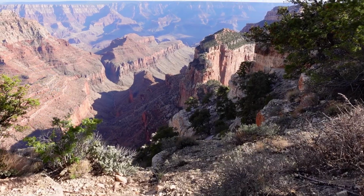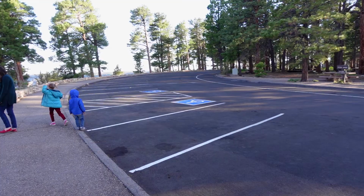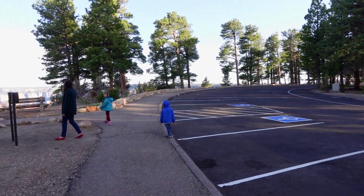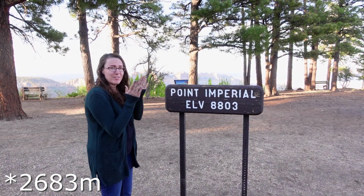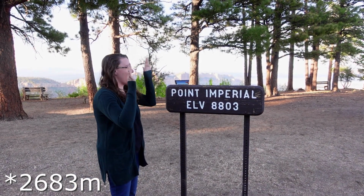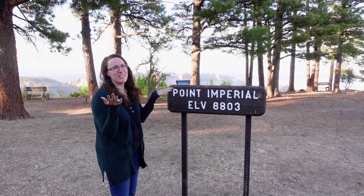We're gonna head out and go to the end of Point Imperial Scenic Drive as our last stop for the night. So this is not something you see in a national park very often. Check this out. Absolutely empty parking lot, except for us, of course. Just the way we like it. We're at Point Imperial, elevation 8,803 feet. This is the highest point on the North Rim. So we couldn't not see it.